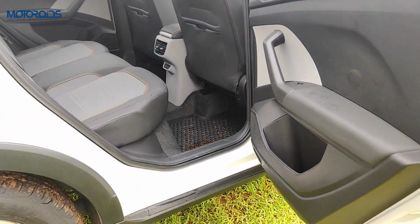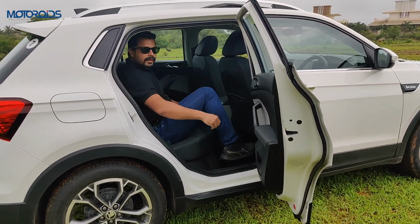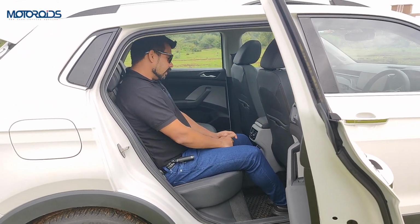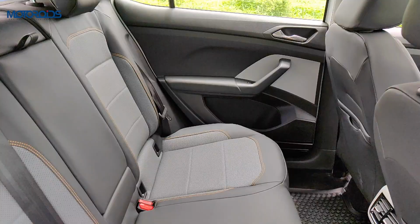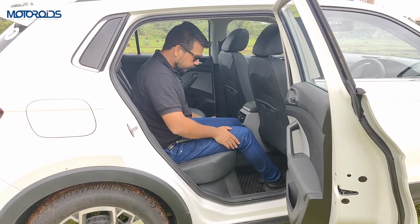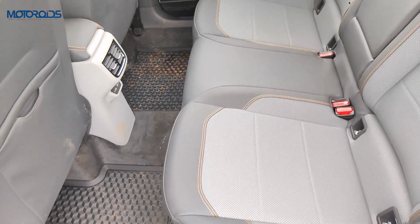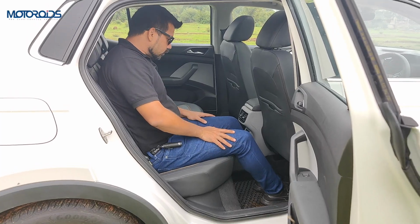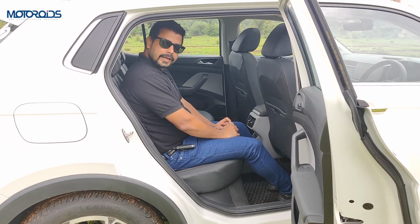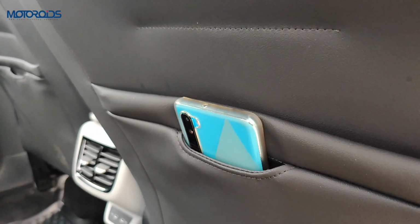And the seat height at the rear also is ideal. Getting inside is very, very convenient. And if I can judge, the extended wheelbase shows itself the most in the rear knee room and leg room. There is plenty of under thigh support as well. So Skoda have not skimped on comfort at all for at least the side two passengers at the rear. And as per my judgment, the space here in terms of leg and knee room is better than the Creta and the Seltos.